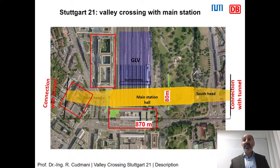The three buildings mentioned exemplarily are also shown in the picture. Especially challenging was the conservation of the DB direction, the building on the west. The 10-story building was temporarily underpinned to allow the tunnel construction underneath, and finally the building will be supported by the tunnel.